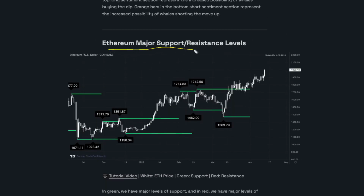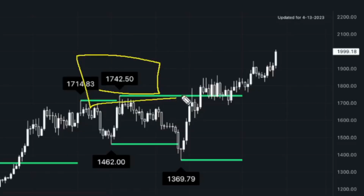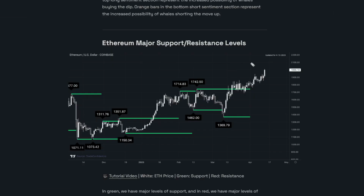Next up is the Ethereum major support and resistance levels, and all we can see on this chart are structure supports at $1,742 right about here. Currently, there is no structure resistances on this chart, so we will have to check the live charts to see that, so stay tuned.